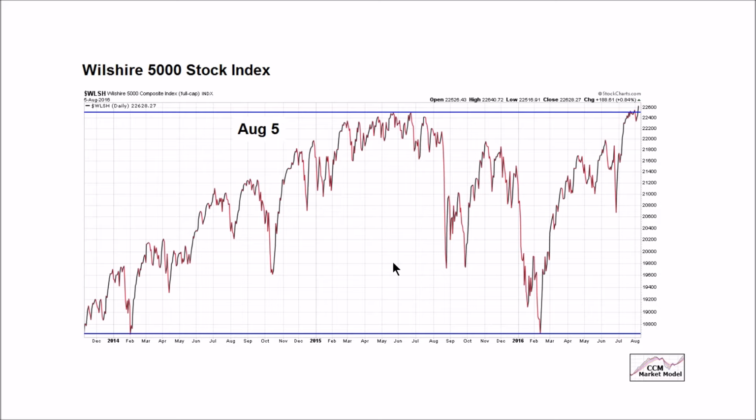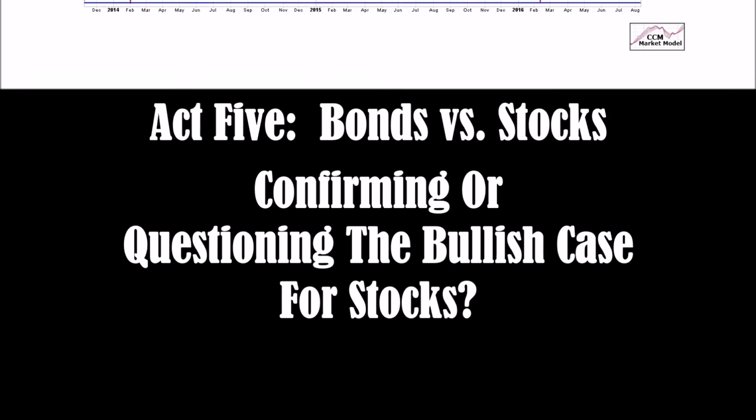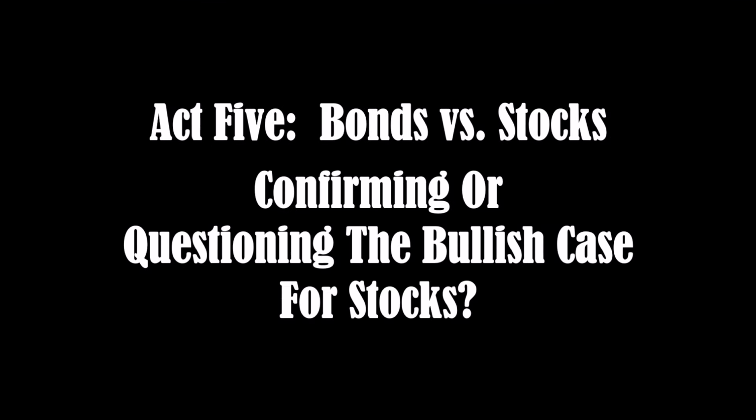However, if we fast forward to August 5th and look at the close, we did close above the blue line. So this chart right now also appears to be confirming the bullish move in the S&P 500. The longer it stays above the blue line, the more relevant it becomes. We'll learn something either way. And now we'll move to Act 5, and we'll take a look at several charts of bonds versus stocks.